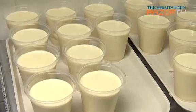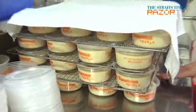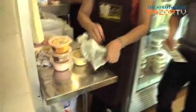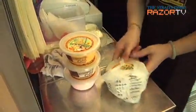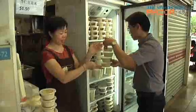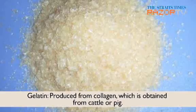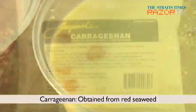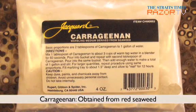While quite a number of brands have gone organic, most soy puddings still rely on dairy creamer to give their pudding a milky, creamy taste that lingers. Minus dairy creamer, Chi Ni Dou Fu is an obvious choice for vegans and weight watchers. Patrick also stays away from gelatin, which is commonly derived from cattle and pigs. Instead, he uses a seaweed extract called carrageenan as a thickening agent.